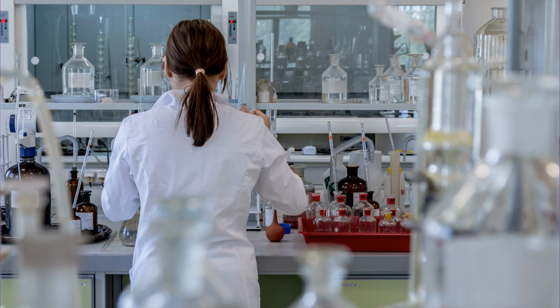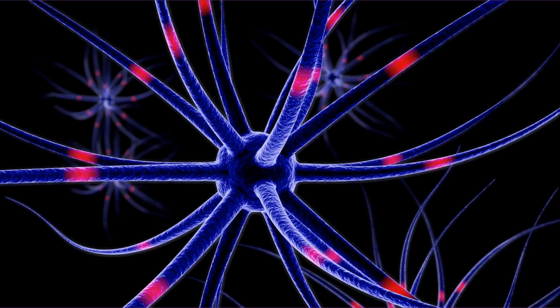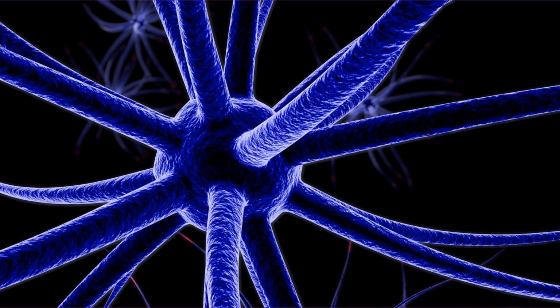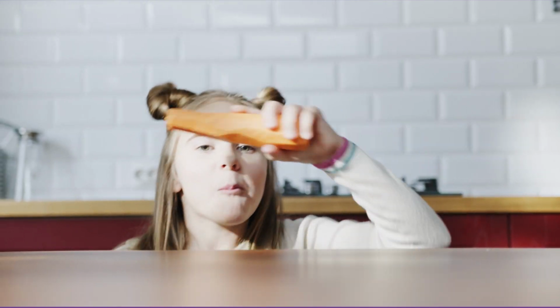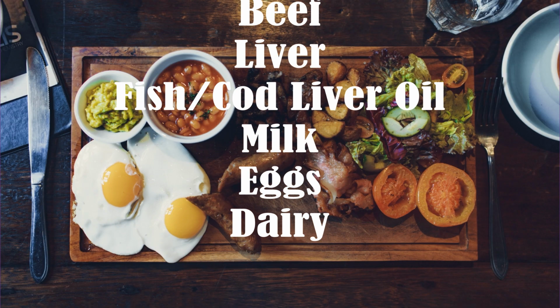Researchers at the Salk Institute for Biological Studies have discovered that vitamin A promotes learning, and they've provided the first evidence that vitamin A affects brain cell activity in a region of the brain linked to learning and memory. Proper doses of vitamin A are essential, and the best sources for vitamin A are foods like beef, liver, fish oils, milk, eggs, and dairy products.